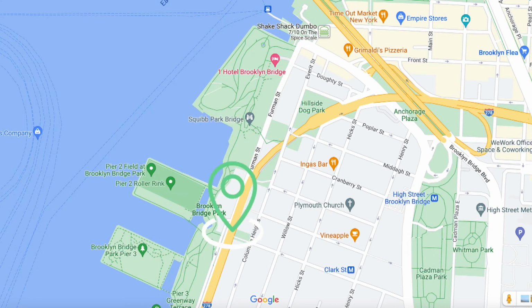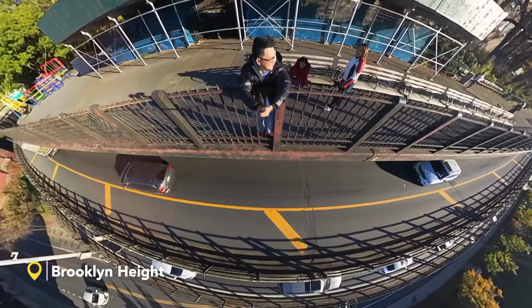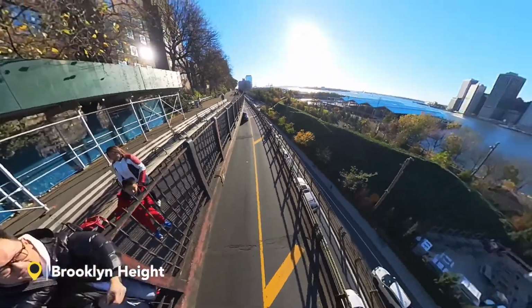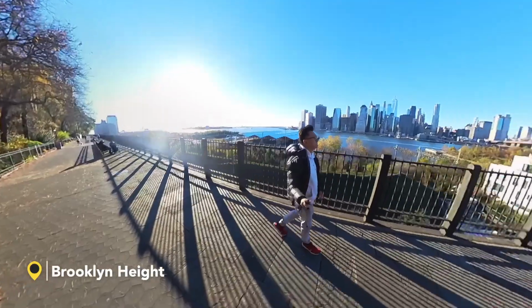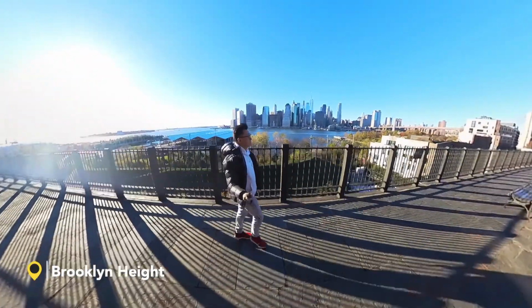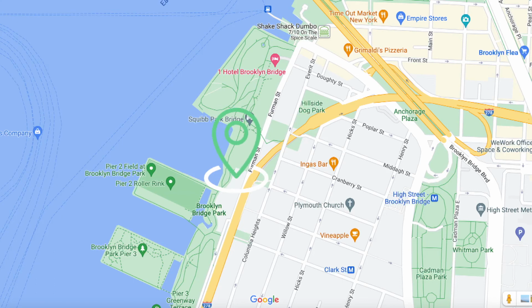Another place that we like to let you guys know is this place here. Very nice place to take pictures. It's actually located on top of the highway. This is another place that I want to share with you guys. It's the bridge connecting us from on top of the highway to the Brooklyn Bridge Park. Check this out.